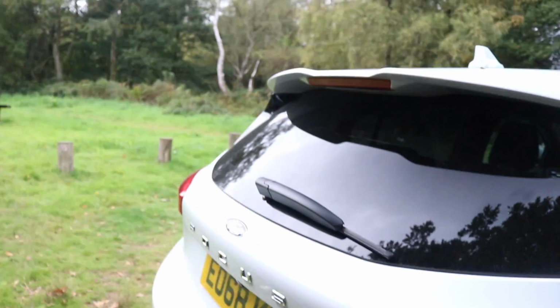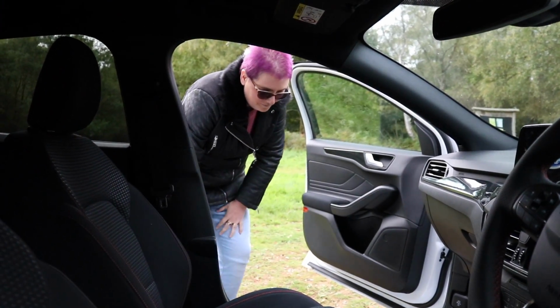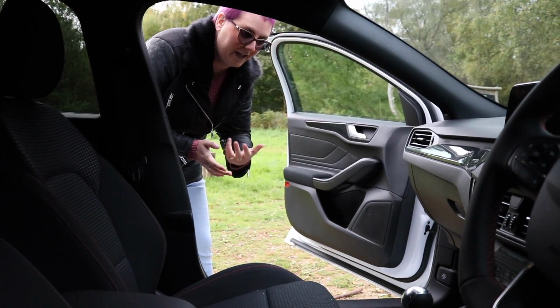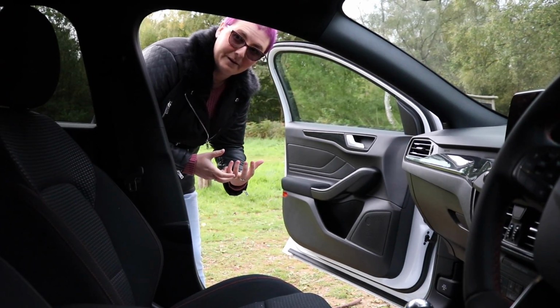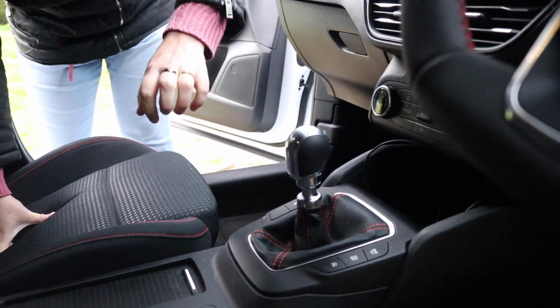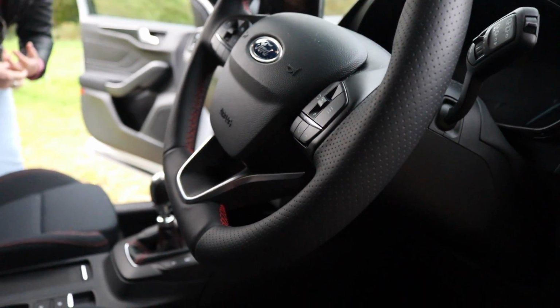Right. Inside. Let's get your thoughts on the inside. So if you jump in the passenger side. So before I jump in, when I first opened the door, the first thing that catches my eye, which I like, that Ford do with their ST line models or sportier models, is that it's still very premium in here. I like the seats, so the red stitching. I like how they've carried it on around the leather, around the gear stick, and also on the steering wheel. To me, that additional colour really adds to the inside of the car.